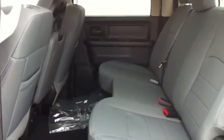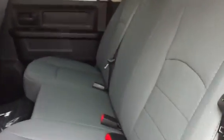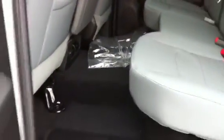Huge back seat in this. Seat belts for 3, of course, but lots of room to ride 3 passengers in comfort. Real nice upholstery in these. For 2013, they've really stepped up the upholstery. Some storage compartments underneath the seat. Truck also comes with a nice set of cloth floor mats.